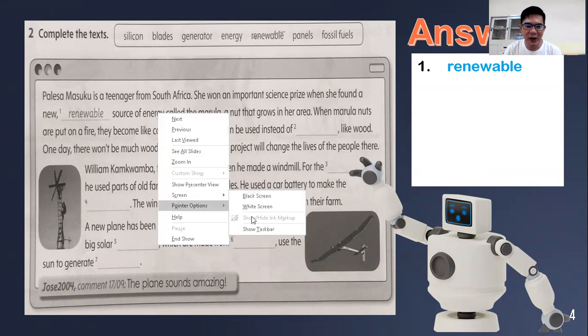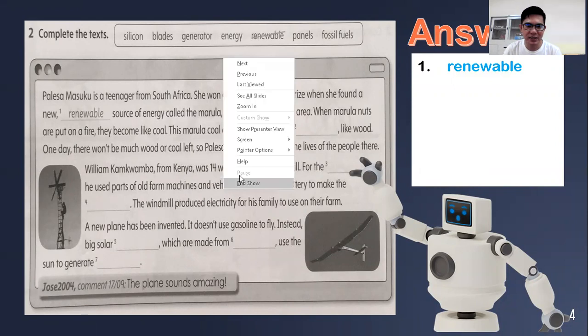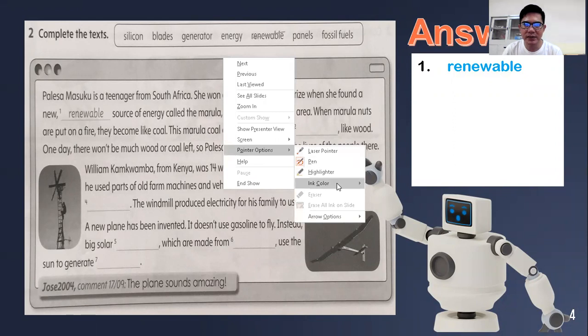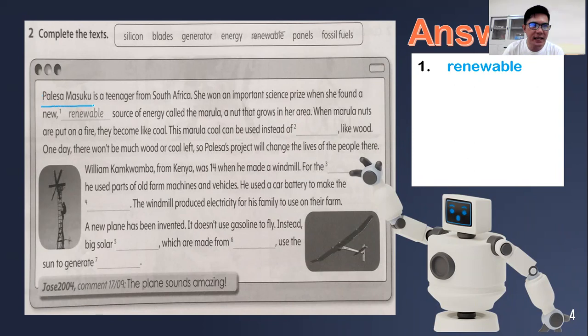All right, now we will read and answer. Number two, we skip number one. So now we go to number two directly. Alessa Masuku is a teenager from South Africa. She won an important science prize when she found a new renewable source of energy called the marula, a nut that grows in her area. So number one's answer is renewable. We put renewable here.